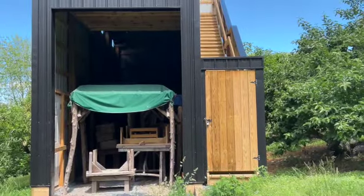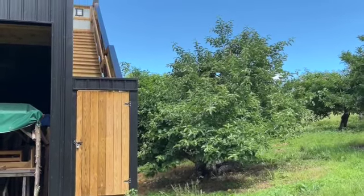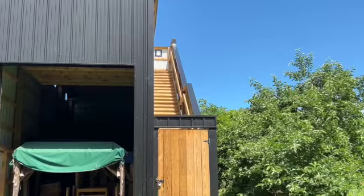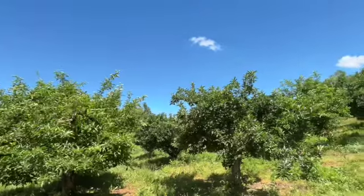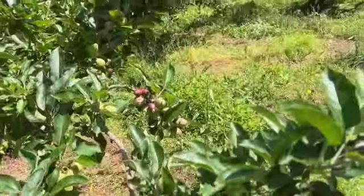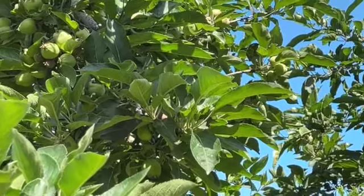This is storage for Journey to Bethlehem. This door is padlocked, and only Jay has the key to keep people from going up there. Here you see a number of the apple trees, and you can see that there should be a pretty good harvest this year of apples. I do not know what type of apples there are.